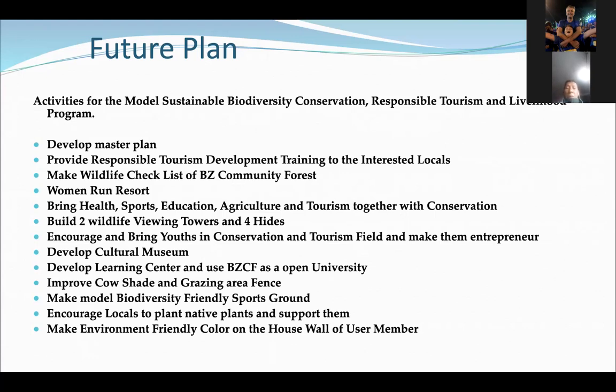conservation, build 2 wildlife viewing machan towers and 4 hides in the community forest, encourage and bring youth into the conservation and tourism field, and make them entrepreneurs, and also develop a cultural museum, develop a learning center, and use buffer zone community forest as an open university.